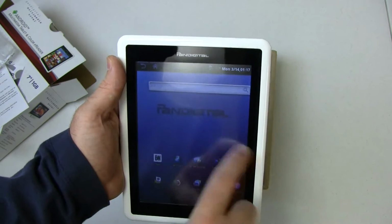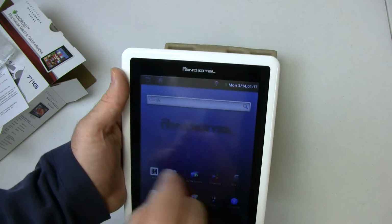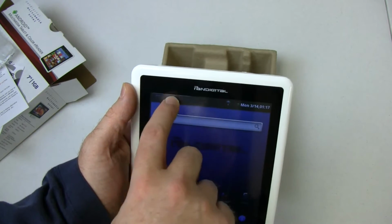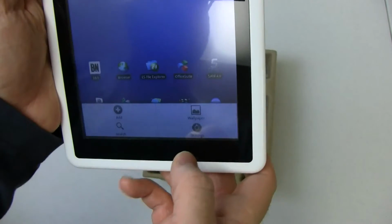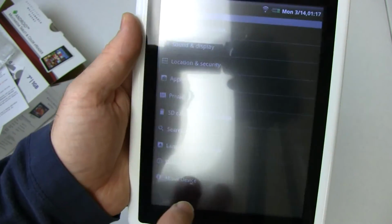It's still a little bit slow, but a whole lot better than expected. I believe it's running an older version of Android, but we do have these buttons here at the top. We've got the back button, the home button, and the menu button. There we go. Push menu. It shows the different items we can select. I'll go ahead and hit settings. Really, this is decently responsive at this point.